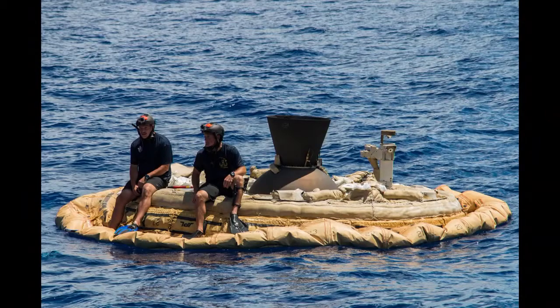We have our two EOD guys. These are explosive ordnance disposal guys from the Navy. They are divers that helped us bring the vehicle back, a fantastic team of guys from the Navy that helped with that. And they were sitting on there waiting for the large boat to come along with the crane to get the vehicle out of the water.